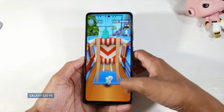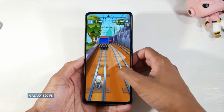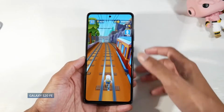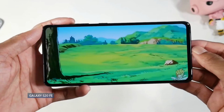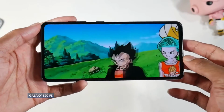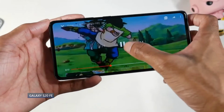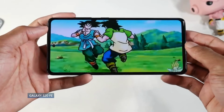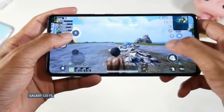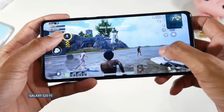You do have IP68 dust and water resistance on this phone, as well as a Super AMOLED 120 Hz panel with HDR10 Plus at 6.5 inches, 1080p, 407 for the PPI. Overall, just a really nice display with the punch hole, super bright, very colorful Samsung display. We're running Android 11 on top of One UI with the Snapdragon 865 chip and Adreno 650. Again, a very powerful phone, can play pretty much any game at max settings, so it's just going to blow through games if you're a gamer.